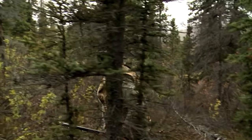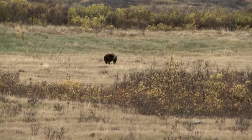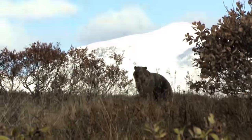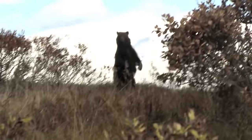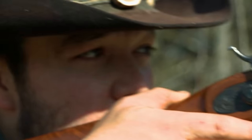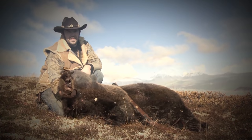Laramy had to wonder if he wasn't heading into trouble chasing grizzled bears with a smoke pole. It's a sight to make the hairs on your neck stand up and salute. Here, there's no second place prize for not shooting true.